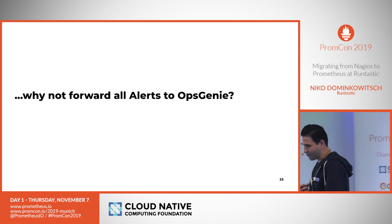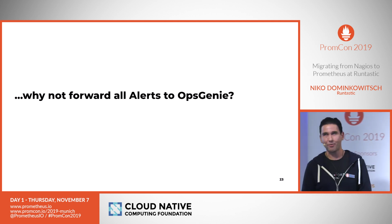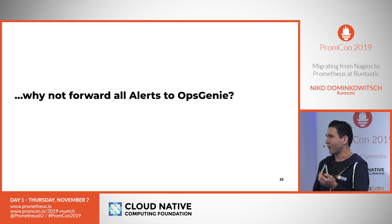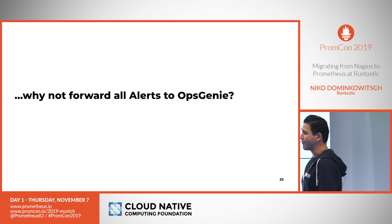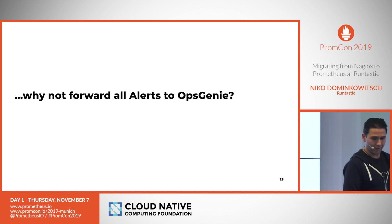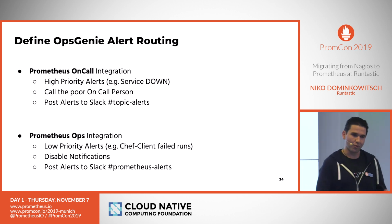Then we sat together with the OpsGenie guys, and the question came up, why not forward all alerts basically to OpsGenie? Because OpsGenie is not only there for, and PagerDuty I think also not only for alerting, for on-call, it's also there for alert management and incident management. And so we came up with 2 integrations.